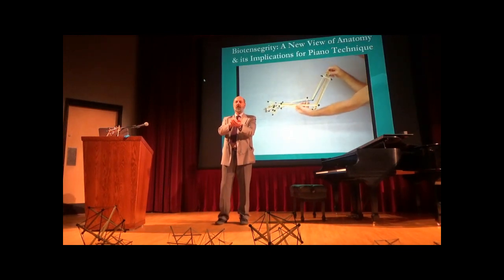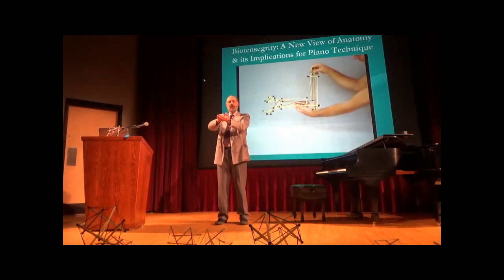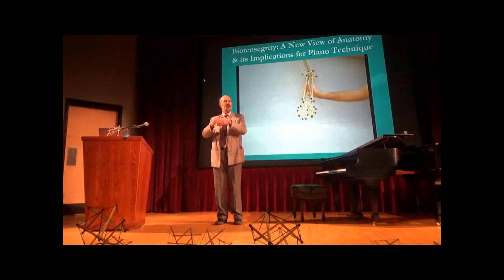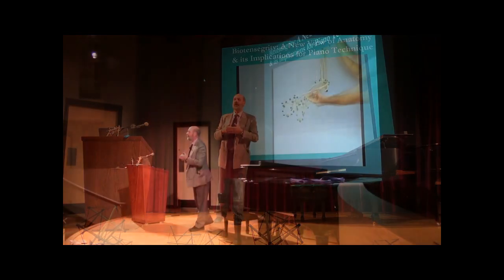This is in contrast to the weighted touch, where the arm is brought in on every single key. So we'll have more about that afterwards, and we're going to see which of those 2 touches actually relates better to the idea of biotensegrity.